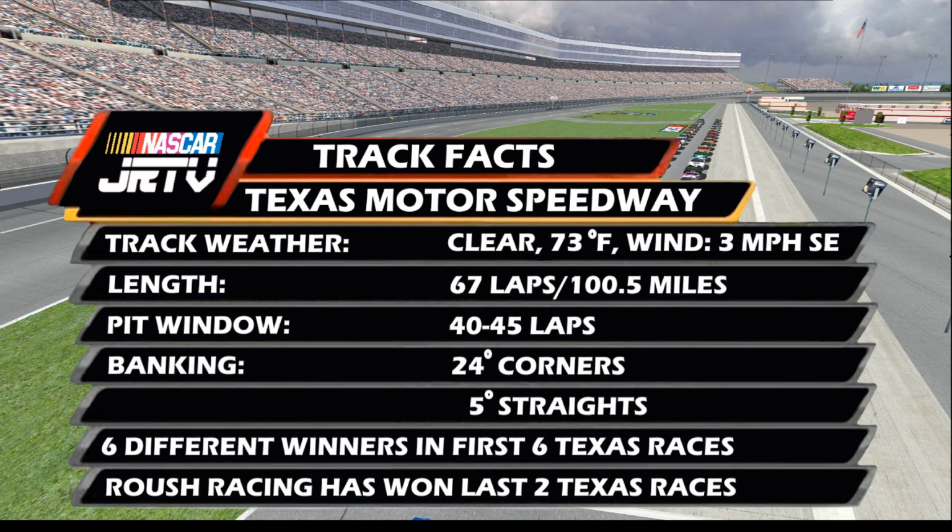It will be a 67-lap race. That's just over 100 miles, and the fuel window is something to watch out for. They can go beyond 40 laps on a tank of fuel, about 40 to 45 laps. That's big because if we get a yellow flag around lap number 20, everyone's going to be coming down pit road under the caution flag.